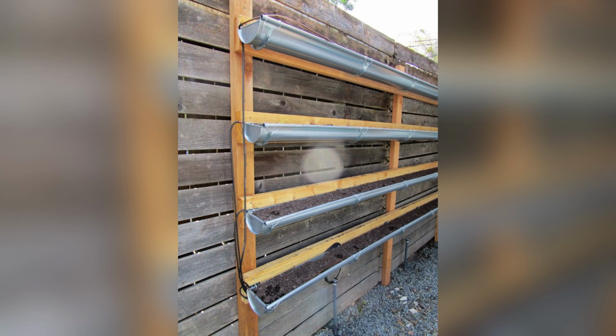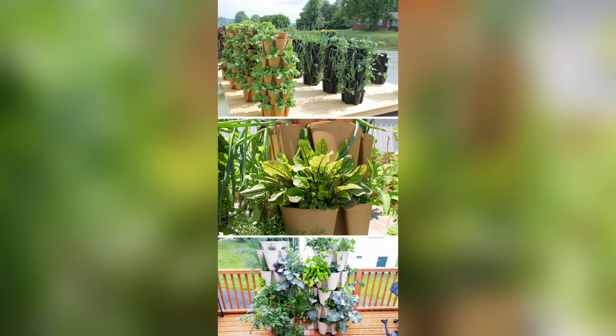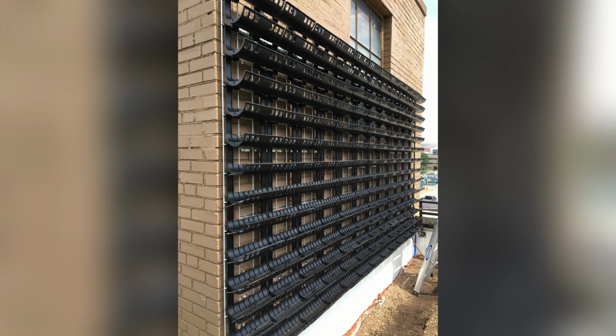Technique 1. Vertical garden structures. Now that we understand the concept of vertical gardening, let's explore the different structures that make it possible. There are several options to choose from, each with its own benefits and drawbacks.